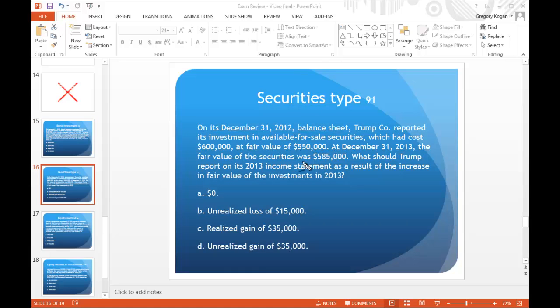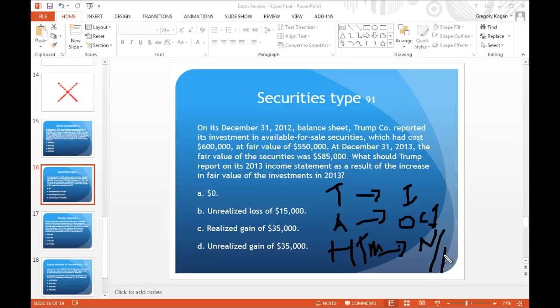Moving on with the questions here, we have now a question regarding the 3 types of securities that we have. And this is something to know. We have trading securities, available for sale securities, and held to maturity securities. And trading, we always recognize in income statement. Available for sale, never in income statement, always in other comprehensive income, right? And held to maturity, the changing P&L doesn't even get recognized. So it's not applicable in terms of income or expense. We just hold off on recognizing because it's held to maturity.